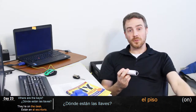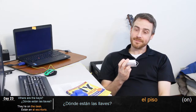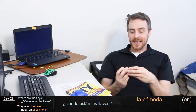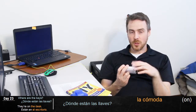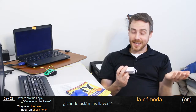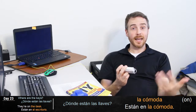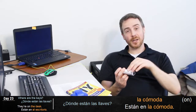El piso. Floor. ¿Dónde están las llaves? Están en el piso. They are on the floor. La cómoda. Dresser. ¿Dónde están las llaves? Las llaves están en la cómoda. You can also do that too. You can just say están en la cómoda, or you can say las llaves están en la cómoda.